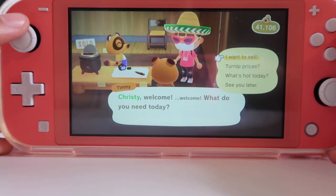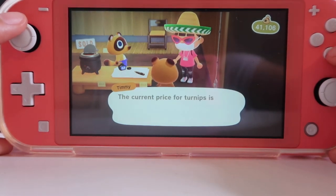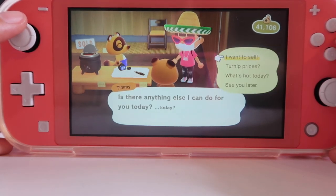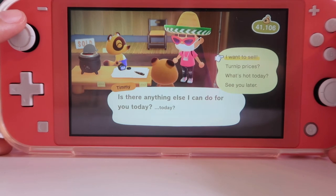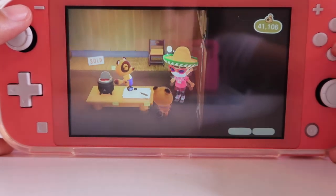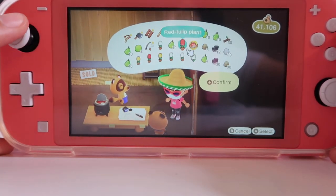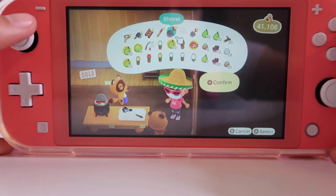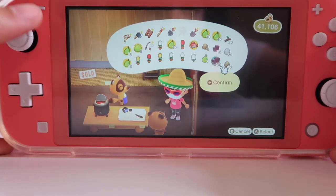I want to sell. Okay, let's see the turnip prices. Oh my gosh, that's trash. I sold mine the other day for $109 each, which is kind of bad. But yeah. Let me see. Okay, I want to get rid of the red snapper and all my fruit because I already have all these. Hopefully, I get a lot for it. I actually got a lot.